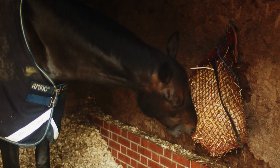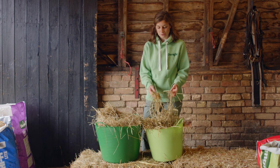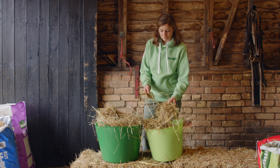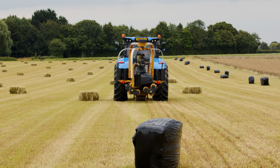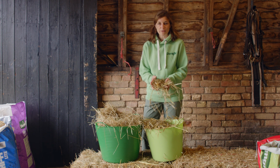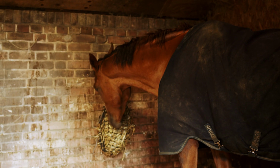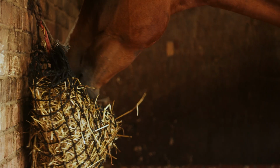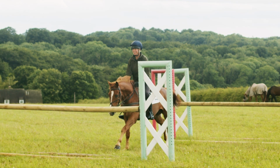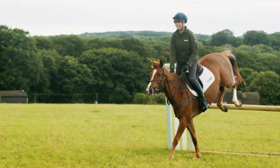Haylages or wrapped hays tend to be harvested earlier because you don't need quite so much time to dry them. So earlier in the season, you've got more chance of getting it conserved in a couple of days of wilt time. And then when you wrap it, it retains some moisture, so when you feel it, it's usually quite clammy. That means that it's very digestible, horses find it very palatable, and therefore tend to do very well on it, so it's useful for poor doers where you might want to promote weight gain. Another scenario where you might use wrapped hay or haylage is for the performance horse, so it tends to be a much cleaner forage than hay, which can have a higher mould and dust count.